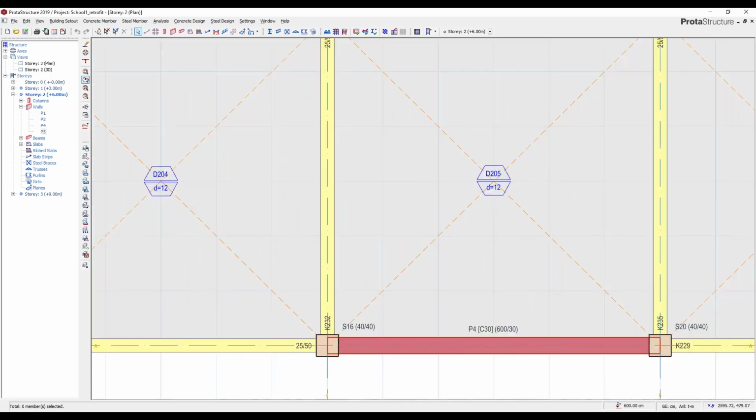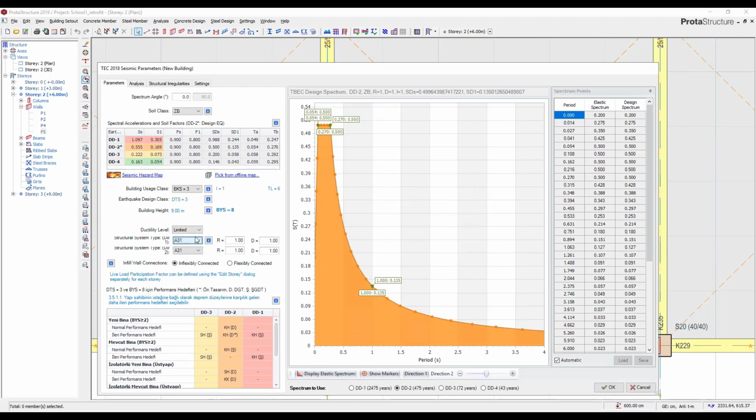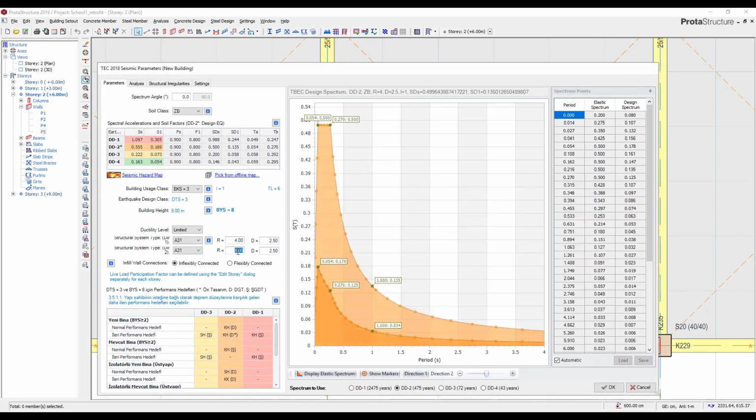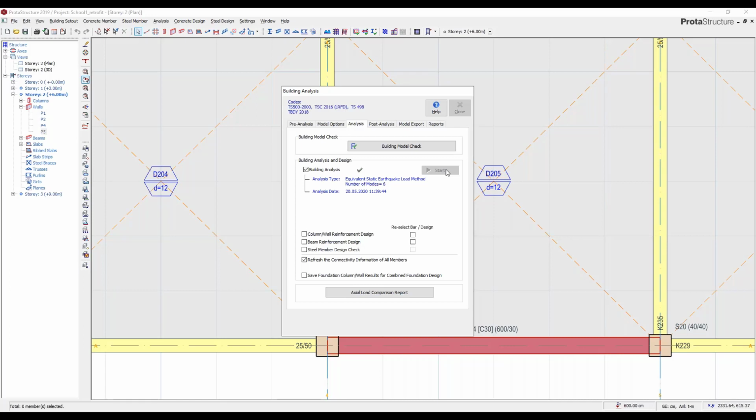I need to estimate the reinforcements inside the retrofit walls. And for that purpose, I just go to seismic parameters. I just assume that the ductility factor is 4. It's just a preliminary design. I want to put some initial reinforcement to the retrofit walls. So for that purpose, I am selecting the behavior factor as 4. And I'm analyzing the building.